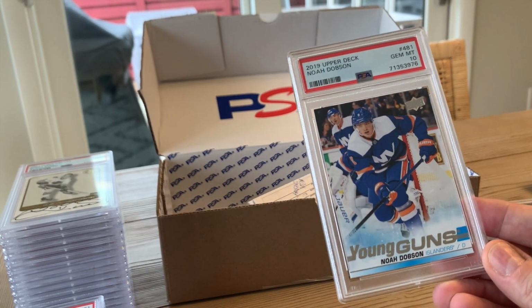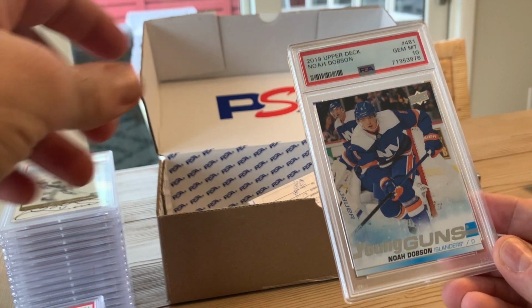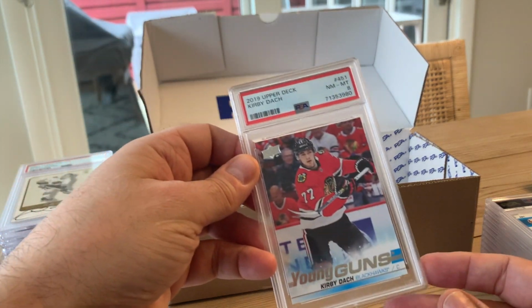Here's a Noah Dobson, 2019 Upper Deck Young Guns, came back a 10. He's been disappointing this year. I think he has some Norris Trophy considerations in his future. I thought it was going to actually happen this year, not so much.